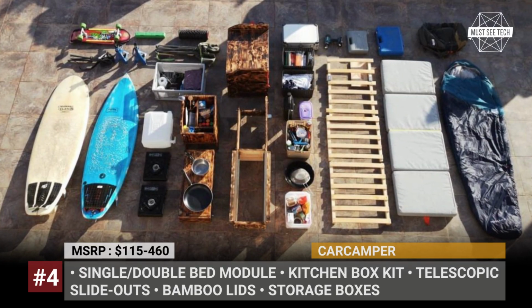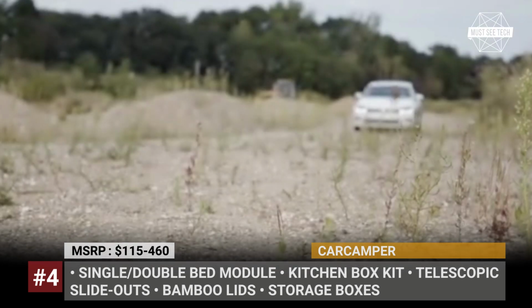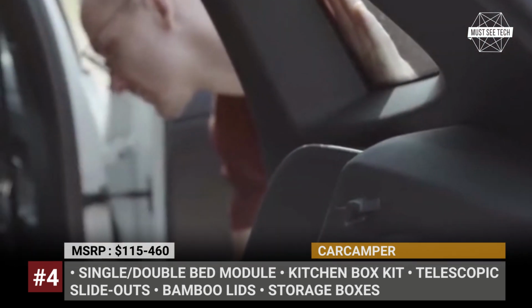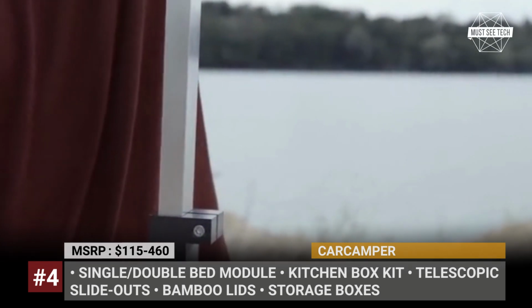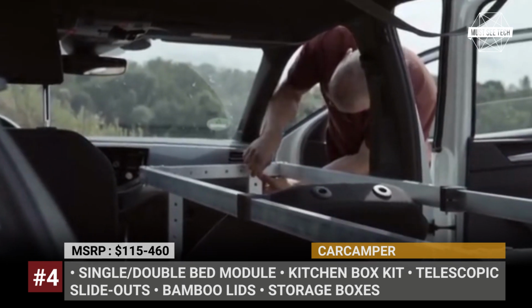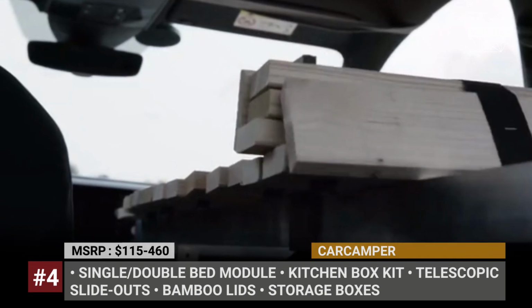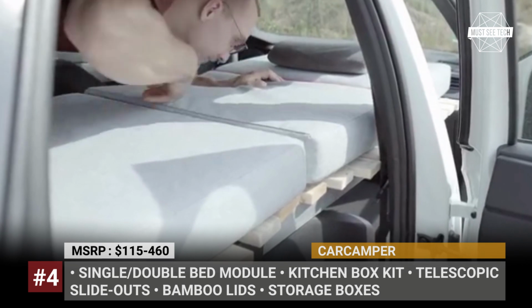Car Camper. This German startup specializes in producing compact camping modules that allow your car to quickly transform into a journey companion without any modifications. One of the recent additions to the product range is the Car Camper bed module that consists of an aluminum frame, slatted frame, mounting screws, and tie-down straps. The bed is offered in 2 sizes, and for its installation, the rear seats of your car must fold.